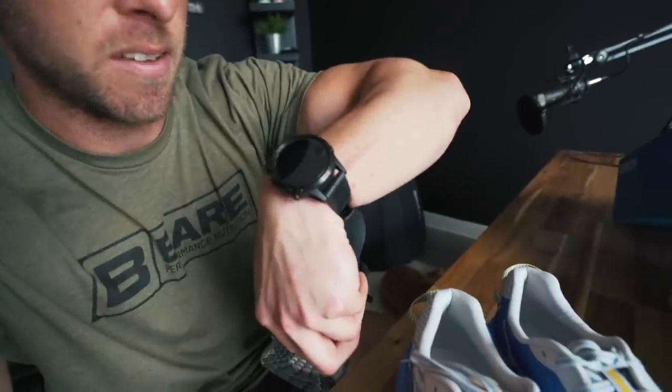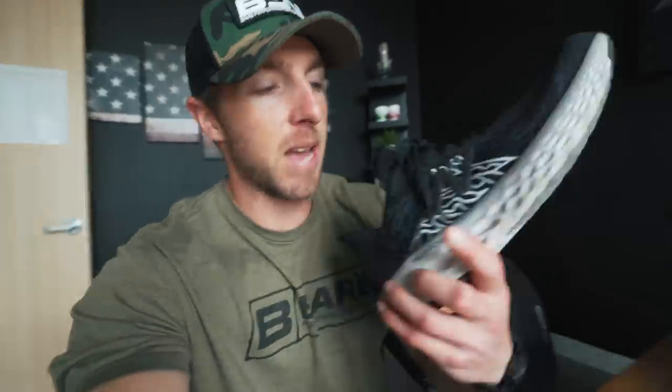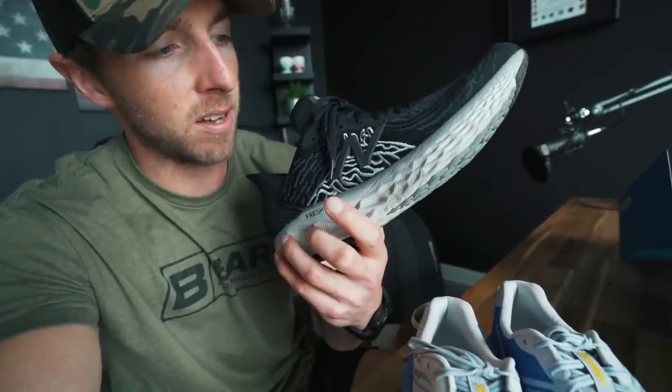Kind of switch up the color ways. I'll show you what I'm wearing right now because I get these questions all the time. What are those shoes? What shoes are you wearing? What shoes and what watch are probably the top two questions. The watch is the Garmin Fenix 5 Plus. These are my everyday shoes right now, the New Balance 1080 v10s. Wasn't a big fan of these for running, so I just turned these into my everyday wear shoes. And then I only wear my running shoes for running.